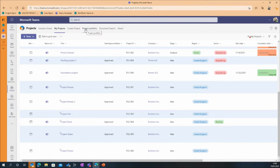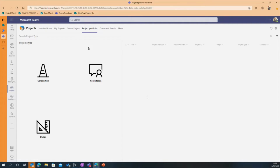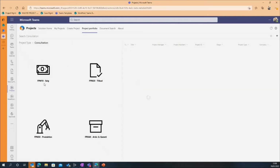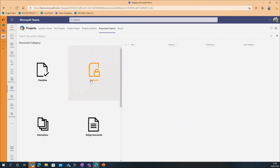Also, just another example, and as I say, we offer a lot of flexibility about what tabs you can add. I've got a project portfolio tab. So here I have a list of my projects, and I can start drilling down into those. Maybe it's consulting, production, maybe drift. You can use the different filters here on the left-hand side to show the projects that you're interested in. So you can bring in search capabilities as well. So this document search, I don't think it's actually working at the moment, apologies, but again, the idea is you can have your standard WorkPoint search capabilities come in and find content within your WorkPoint app.